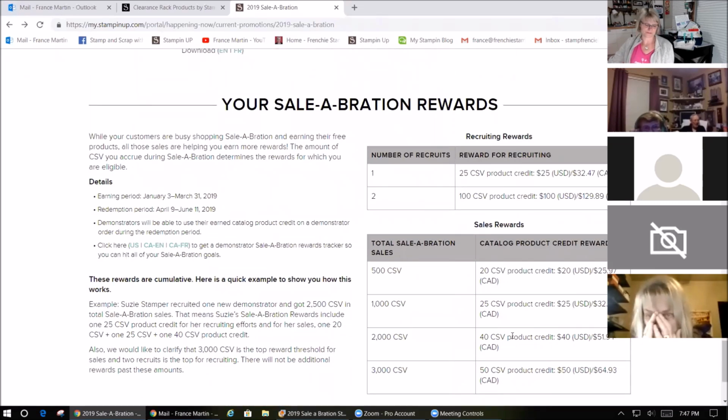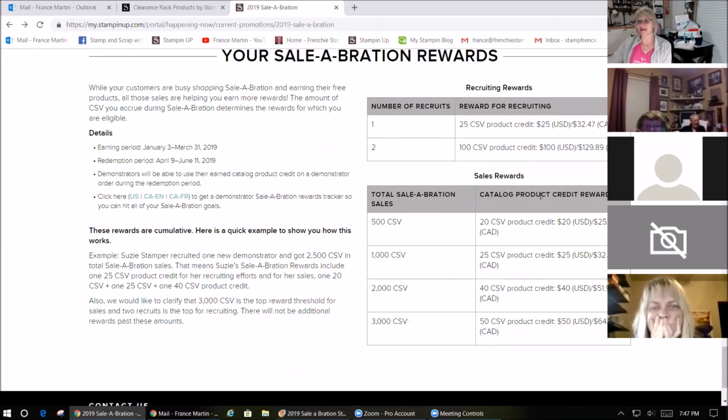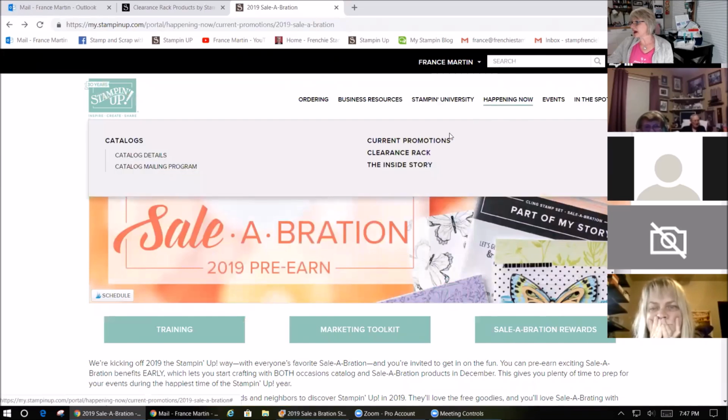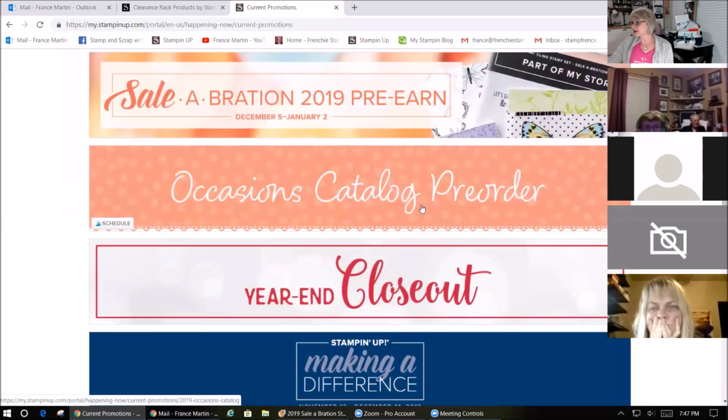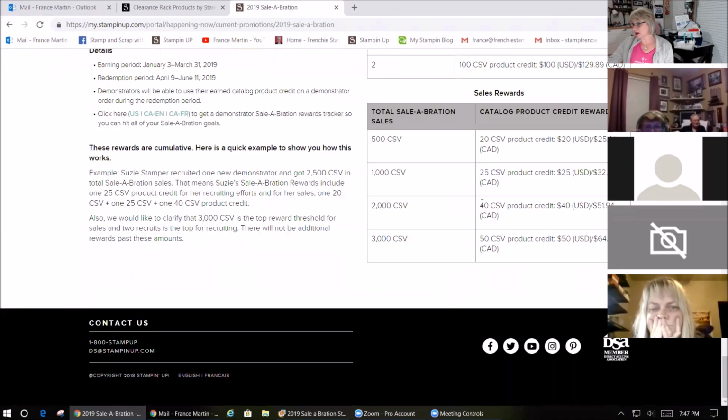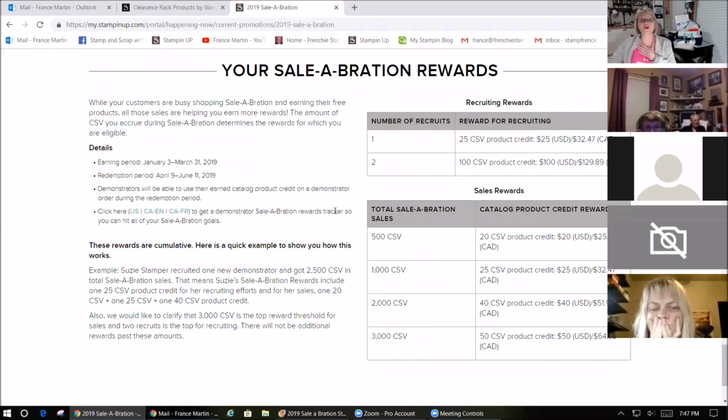Now, here comes the party. Okay, everybody listen. Do you see? Just look at the chart. That's where it is. Now you're going to have to see what I got here, so I'm going to stop the sharing. But as long as you know where I got this chart. Again, it's under Happening Now, Current Promotion, and then click Celebration, all the way at the bottom. It cannot be more at the bottom. It's about stamping rewards for us demonstrators, and that's where I'm going to concentrate tonight. Let me stop the sharing.